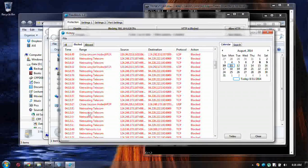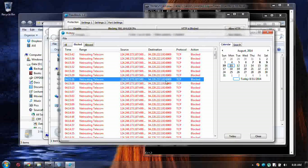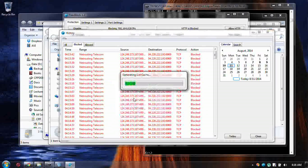But it seems like the main one is this. I don't really know what this means. I've clicked on that for this. Well, there are different ports. I guess I could see what happens if I do that.